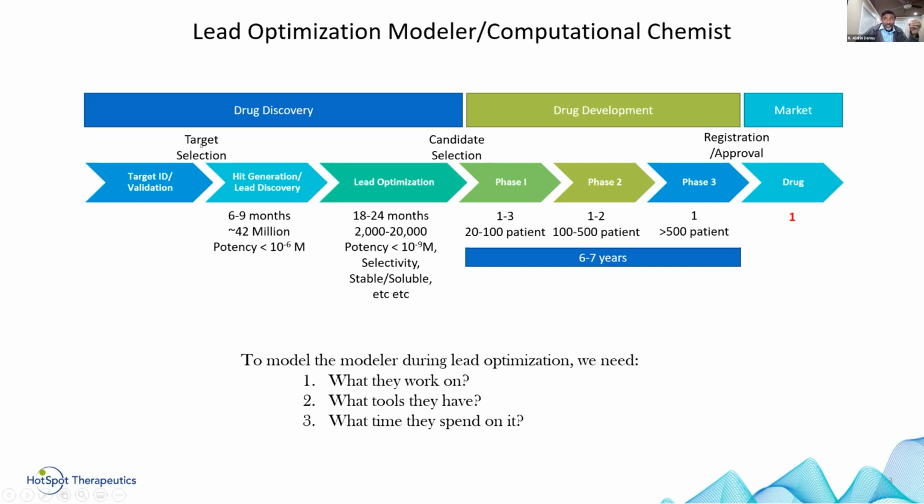Once you have selected a target, that is when all the things Amit talked about come into effect. We call it multiple things: hit generation, lead discovery, or hit to lead. Normally, it takes about 6 to 9 months. As a computational chemist or modeler, there are roughly 42 million compounds. When Amit talked about case study 1 and case study 2, virtual screening, he was talking about 42 million compounds available, ready to purchase from vendors.